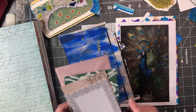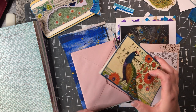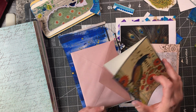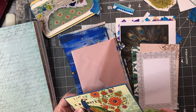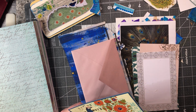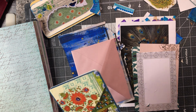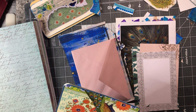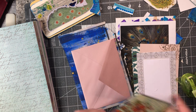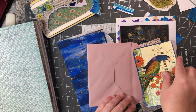Anyways, enough of that. Okay. I have this card here. This was in some Happy Mail, I think from my friend Mary Ellen. I've got 2 of them floating around in here. I don't think I'm going to do anything to these cards. I'll just have them in here to tuck in this. That's my thinking.